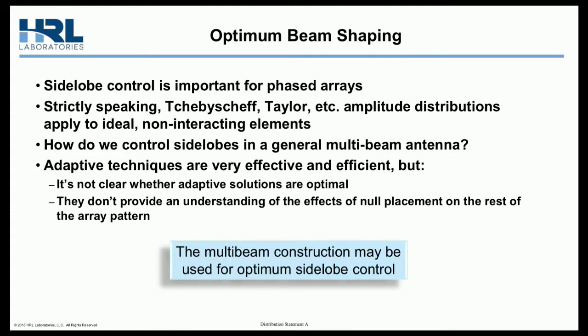We all learned about Chebyshev and Taylor distributions and all that kind of stuff. They're all for ideal non-interacting elements. And one of the problems that I had in designing antennas was to deal with very non-ideal antennas. I mean, there may have been arrays, but they have complex lenses and things in front of them that I'll show you examples of. Adaptive techniques do work very well.